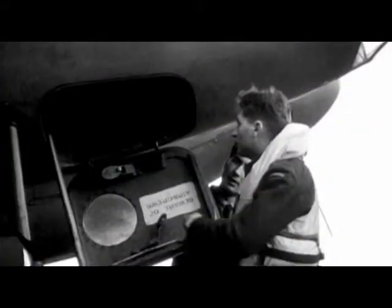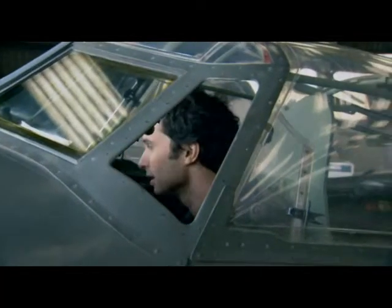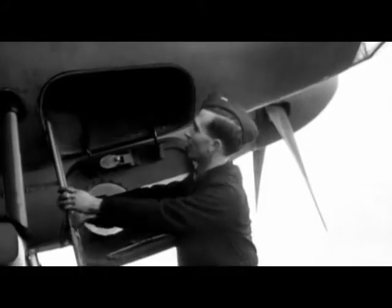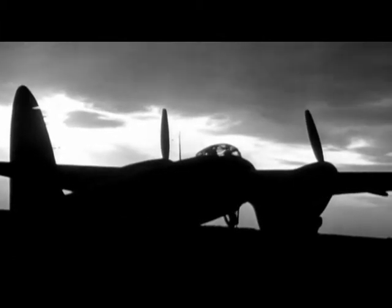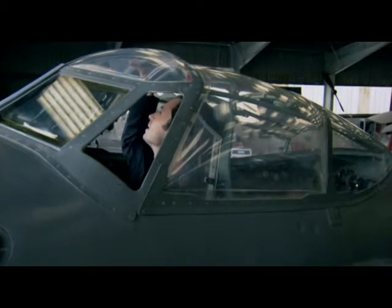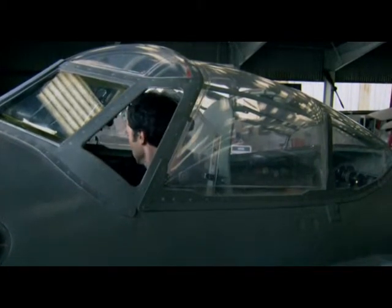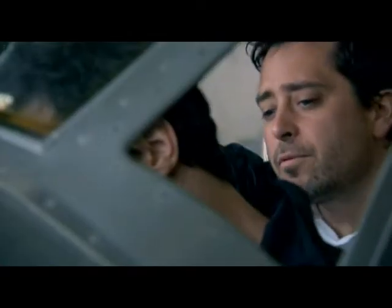Here we go. Oh, wow, it's a bit tight in here. How's it going up here, Captain? It's really, really cool. The Mosquito was an ingenious and effective design solution to the shortage of strategic material. Oh, it's pretty flimsy, isn't it? But without the obsessive tenacity of its designers, it would never have taken off. What's that for? That must be the throttle.